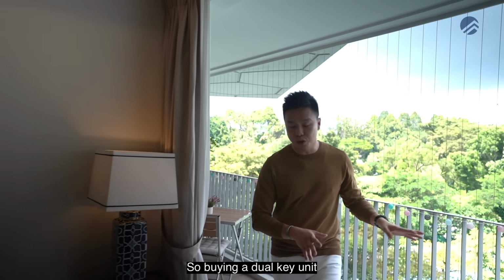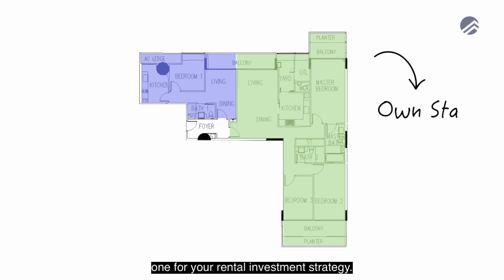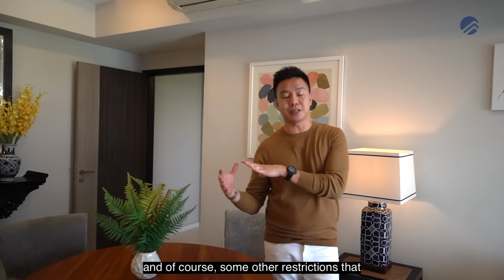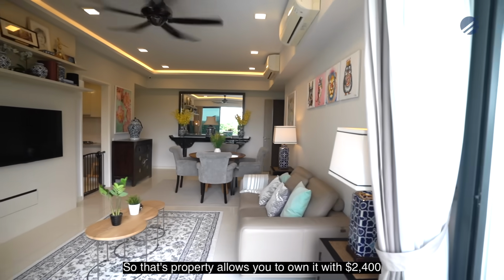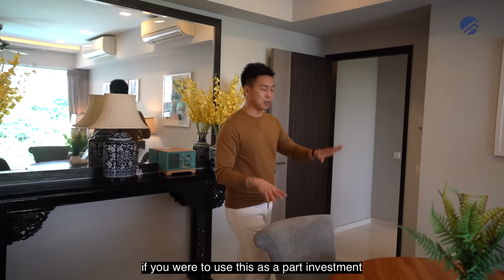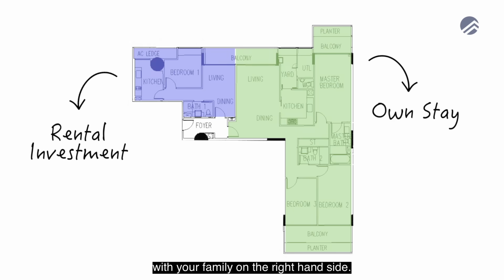So buying a dual key unit is like buying 2 properties at one go. So it's very suitable if you want to buy 2 properties, one for your own stay, one for your rental investment strategy. But at the same time, you do not want to be taxed with the additional buyer stamp duty and of course some other restrictions that comes to owning 2 properties at one shot. So this property allows you to own it with $2,400 of cash input per month into your monthly mortgage if you were to use this as a part investment and a part stay strategy by renting out the 1-bedroom apartment on the left hand side and living in the 3-bedroom apartment with a family on the right hand side.